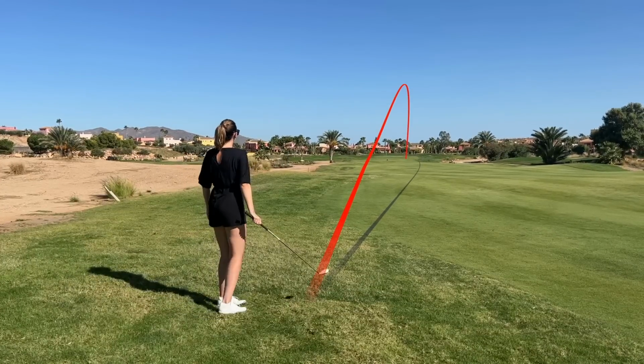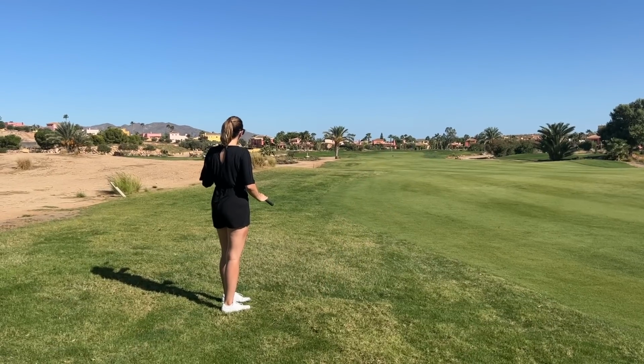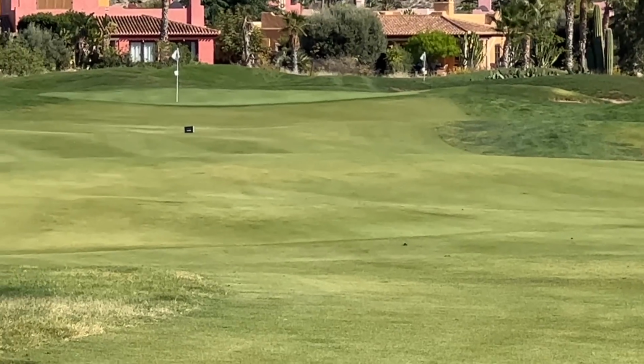I can't believe how well you're hitting that today. We might have to take that club home with us. Great shot down the middle of the fairway. Look at that, just running, rolling down the middle there. It's just gone down that little valley.